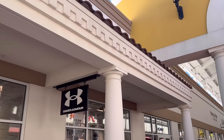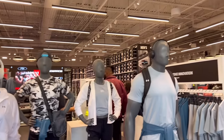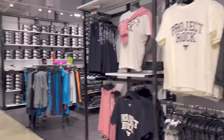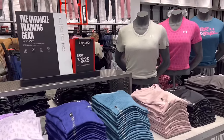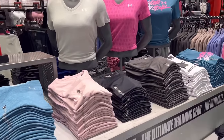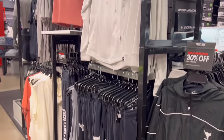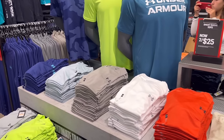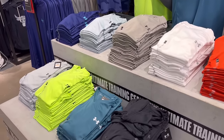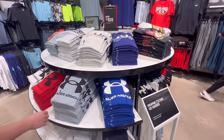Okay, here we are at Under Armour. Let's see what it's like in here. So here is your women's Project Rock clothing at Under Armour. And then they also have these t-shirts, which are $2 for $25. And here's the men's Project Rock. That jacket's really nice, 30% off as well. They also have these men's t-shirts, which are $2 for $25, which is a really good deal. And a few more graphic tees, $2 for $25 again. Really good price, to be fair.